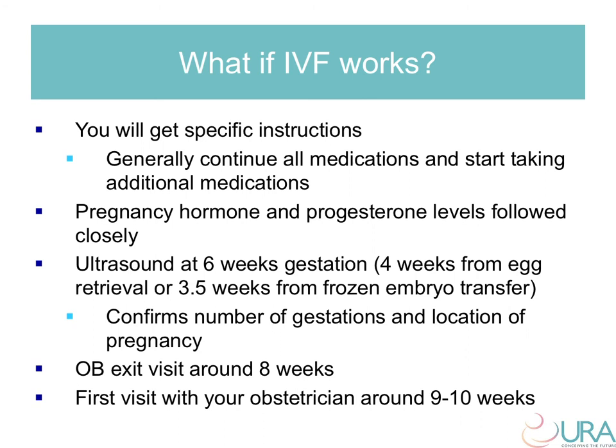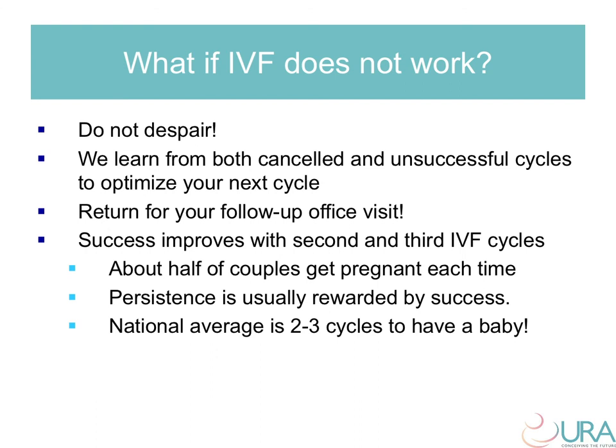This first ultrasound is to confirm that the pregnancy is in the correct location and to see if it is only one or more than one baby. The ultrasound may be repeated as necessary, and ultimately you will have one last visit and ultrasound with your specific doctor around 8 weeks. This is known as your OB exit. After that, you graduate from the practice and will follow up with your obstetrician starting at around 9 to 10 weeks of gestation.